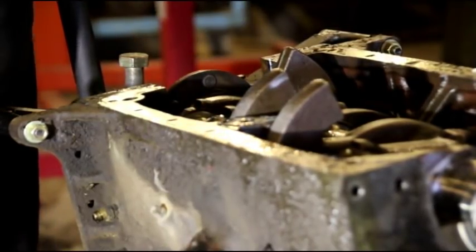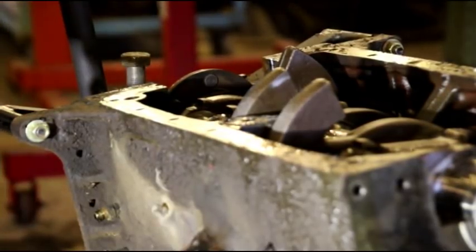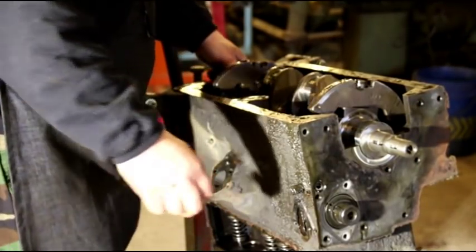There's the cap, and the bearing looks kind of okay in there. So crank's ready to come out now. We're going to lift it out in just a second. Okay, crank's ready to come out. It's done.